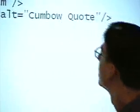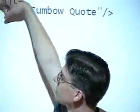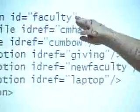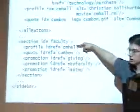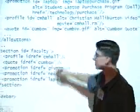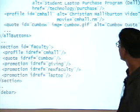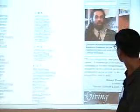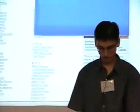And shown right here, the buttons are declared up here and referenced within each section of the file. So we declare that we want these buttons in that order for the faculty sidebar. And so profile corresponds to the first video button here, which is a nice embedded video. And quote corresponds to this quote right here. And the three promotions, as you can see, correspond to these three items. Okay.